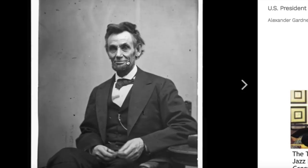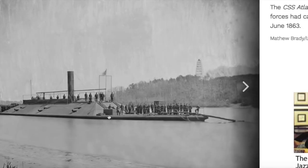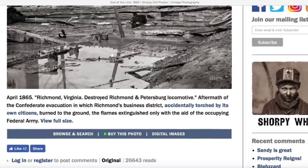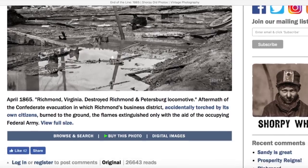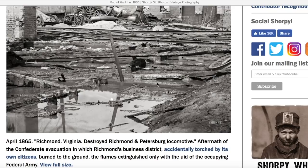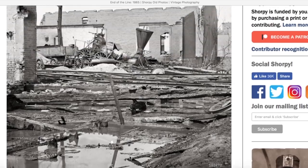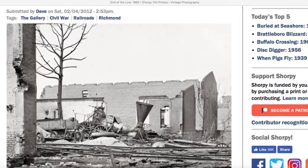And another little look at Abe here. And even notice back here, first of all, this ship is really interesting, perhaps repurposed. And this tower back here, really beautiful. Almost looking something of the Orient, if I'm seeing that correctly. Really beautiful. And here's a little image of Richmond, Virginia in 1865. And the aftermath of the Confederate evacuation, in which Richmond's business district, accidentally torched by its own citizens, burned to the ground. The flames extinguished only with the aid of the occupying Federal Army. So here they're saying that this was accidentally torched by its own citizens.